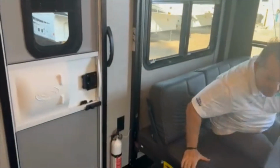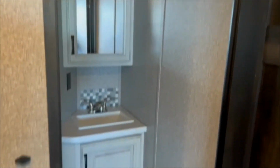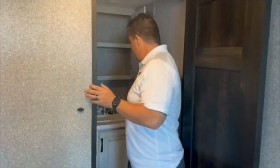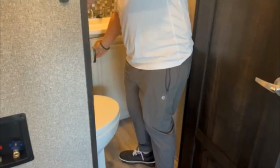You have an outside door here, but one of the neatest things about this is you actually have a half bath right there, and that is a porcelain toilet. And as you can see, you have a full medicine cabinet with storage underneath as well. One of the things a lot of people worry about is, am I going to have to use just one bathroom? This has 106 gallons of fresh water, 86 gallons of gray water, and 60 gallons of black. So you have plenty of availability.